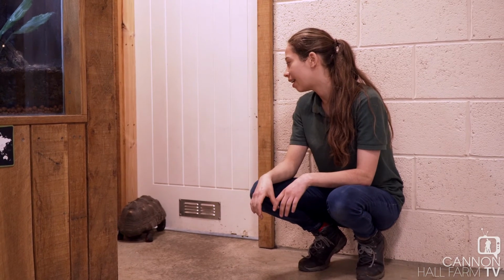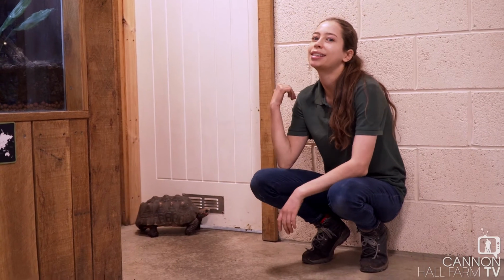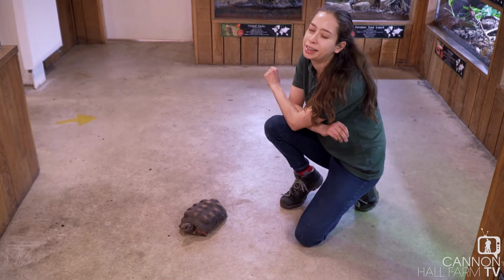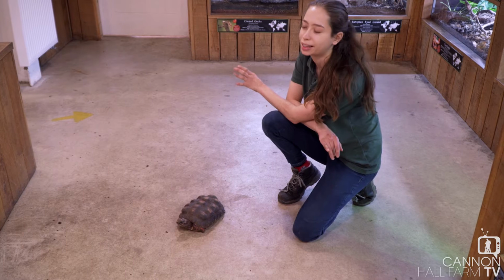Are you wanting to go in there? That's quite clever, that is where I prepare the food for them, so maybe he's smelling all the lettuce that's behind it. Tilly doesn't look too interested in exploring this whole room. It just looks like she wants a bit of a nap, but I'm sure she'll settle down in a bit.